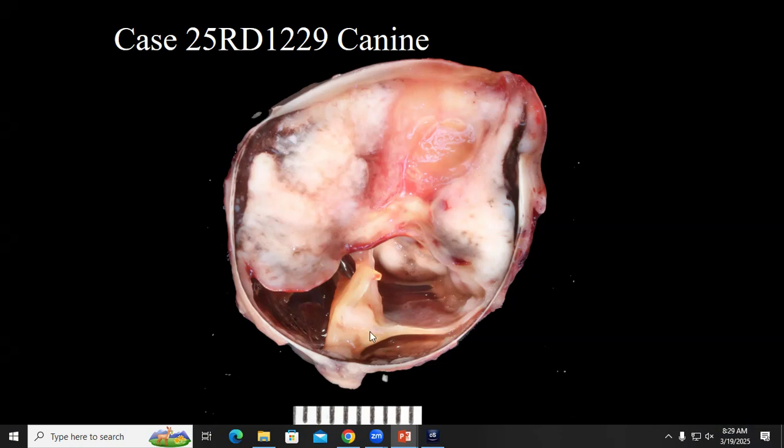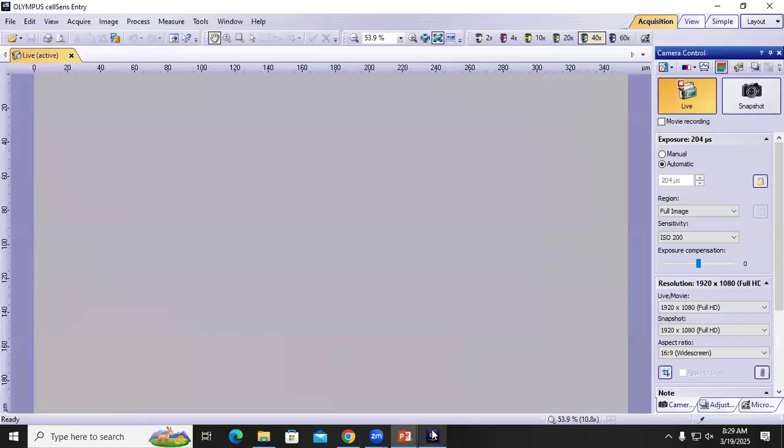The retina is also diffusely detached. It's a little bit thickened. There's maybe a little bit more whiteness, mass-like lesion there. And then we can also confirm the perforation here, where the limbus gets a little hard to make out, and you can see the tumor extending out through there. Let's take a look.